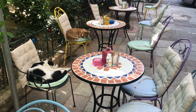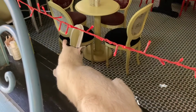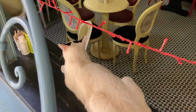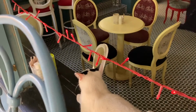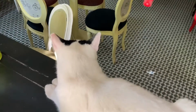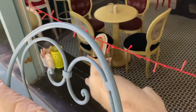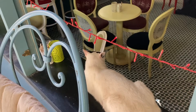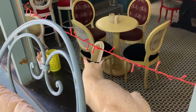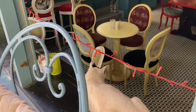Come out for coffee. Table's already taken. This is obviously a female cat, because you might be able to see. I think I can get it a bit closer. The top of the ear, the left ear, has been cut off, and that's to show that she's been neutered, so they don't put on an anaesthetic again and realise she's already been neutered.